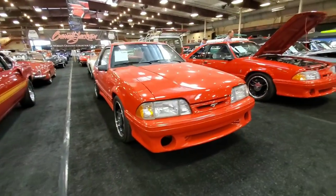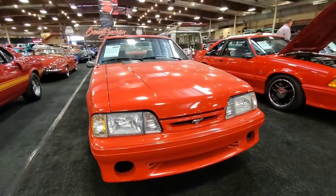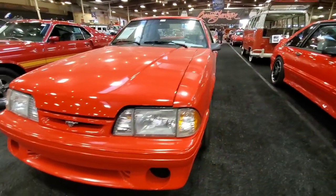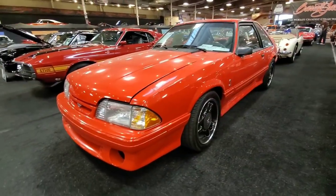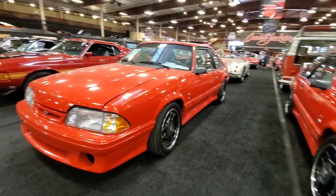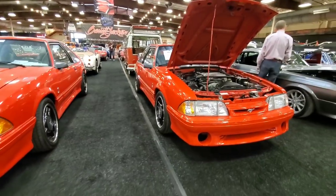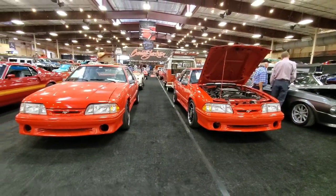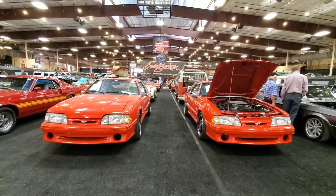Another Cobra. Team 83, I believe. We got a pair of Cobras. We got that one. We got that one. Both in red. I don't think they're together, but they're parked together.